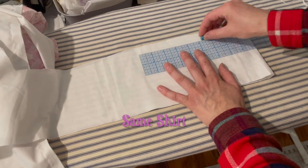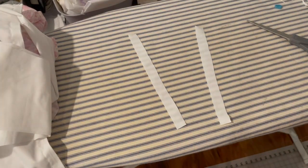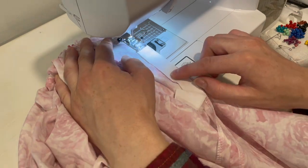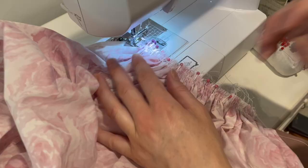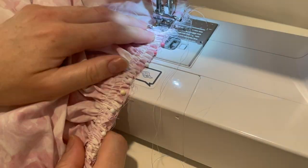Then I did what I should have done before gathering the skirt, but completely forgot. I cut out 2 strips of fabric about 3/4 inches wide and 9-ish inches long. I then basted them onto the skirt where the 8 inches was left open at the top. This would act as a stabilizer for the zipper. This would have been way easier had I done it before gathering, but you can't do everything in the perfect order. That would be really boring. After that, I stitched the gathered skirt to the bodice.